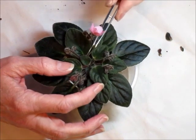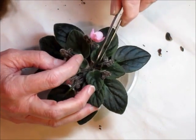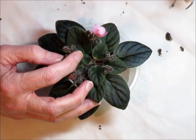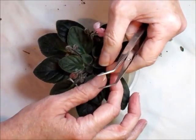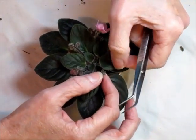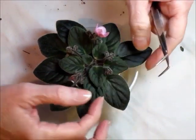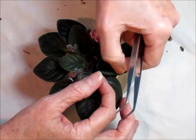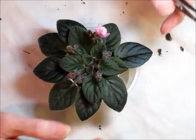Okay, I think we're all right. So we've got this one here. I think this has got to go too. Not sure. I guess that needs to go there. I guess we'll wait and see how it does. I know this is a little odd to be looking at.